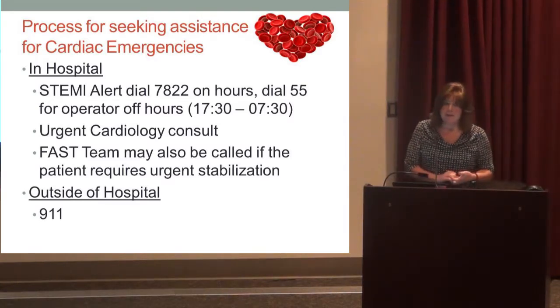You can also call a fast team at any point if you're feeling overwhelmed, the patient has chest pain, you've got to get that EKG done, they need an IV. Just call a fast team, they can help you out. The multi-specialists are really great about filling out the STEMI sheets, etc. The hospital, I think we all know, anybody's got a cardiac event, 911.